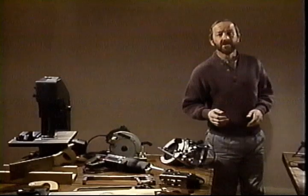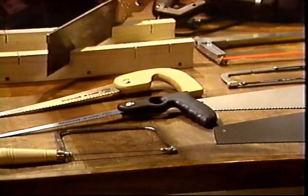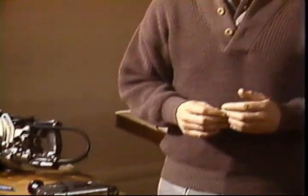Now, no discussion of saws would be complete without mentioning hand saws. There are lots of handsaw types available today, each specifically designed to make a given cutting job easier, cleaner, or more efficient. So no matter what kind of saw you're shopping for, if you stick with a reputable manufacturer, you can't go wrong.